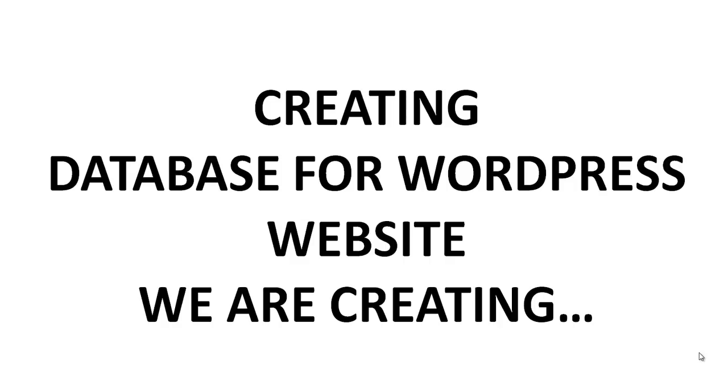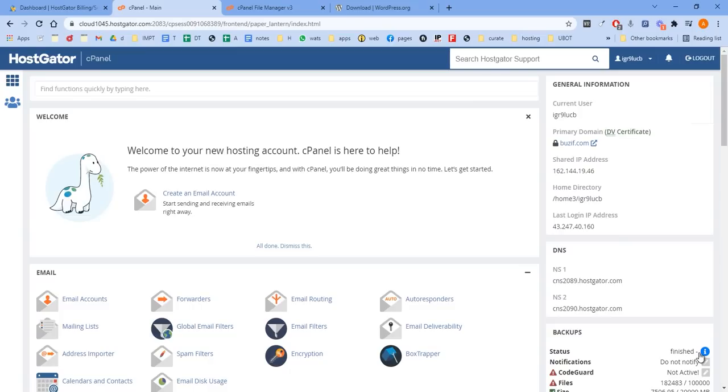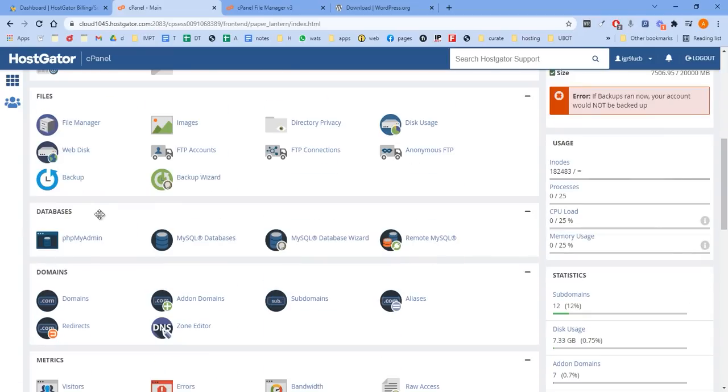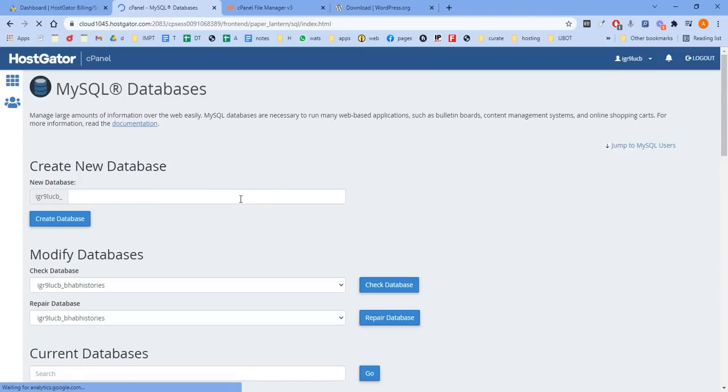Welcome again friends, and in this lecture we are going to learn to create a database for the WordPress website we are creating, and it's quite simple. Okay friends, to create a database we need to move to cPanel, and under cPanel go to the databases section, where we have PHP and MySQL databases. To create a WordPress database for the first time, we click on this button to create a database for our website. Okay, so let's do it.